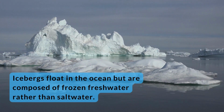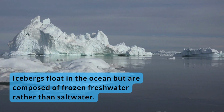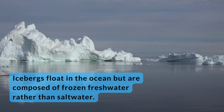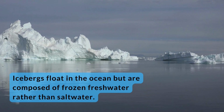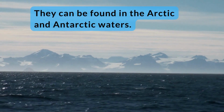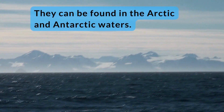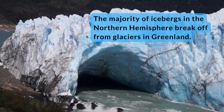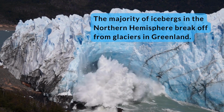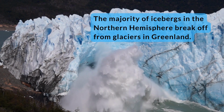Icebergs float in the ocean but are composed of frozen fresh water rather than salt water. They can be found in the Arctic and Antarctic waters. The majority of icebergs in the northern hemisphere break off from glaciers in Greenland.